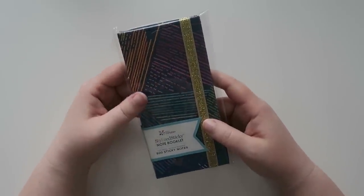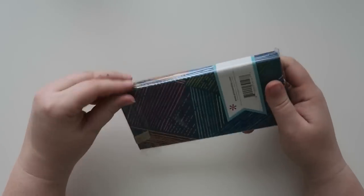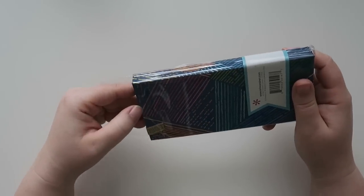Next up, we have the stylized sticky note booklet. It says Colorful Woven Wonder 800 Sticky Notes. So, I want to check this out.